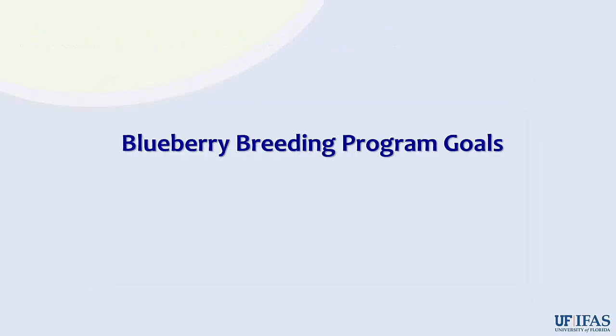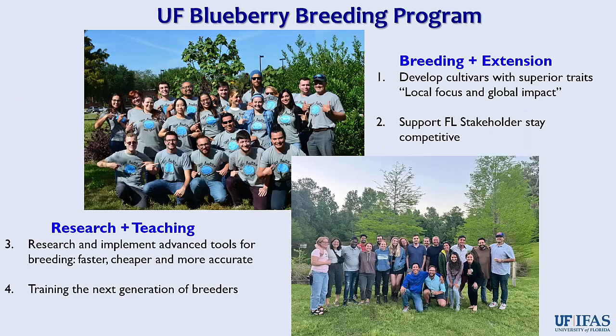Now, in our program, what are our goals? We have 4 major goals in the breeding program at the University of Florida. One of them is breeding plus extension, and the other part is research and teaching. The first section is more applied, right? It deals directly, usually, with growers, because we release cultivars and then also follow up on them and try to help them. So basically, developing varieties and then supporting our stakeholders. While the second part, the research and teaching, is more basic, with usually less interaction with the growers.